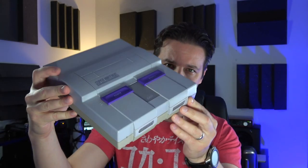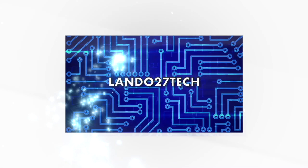This Super Nintendo that I bought back in 1994 has been sitting in my parents' basement for 20 years. Does it still work? Let's find out.